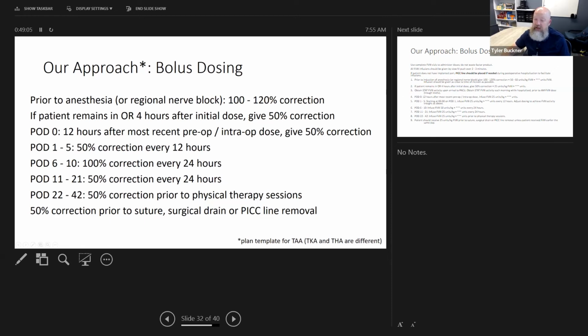And so we're pretty aggressive. This is quite a bit more than what's done at other institutions. Some do it this way, many do not, and they stop at 2 weeks or maybe go out to 3 weeks with PT. But we're pretty aggressive about this.